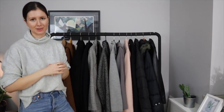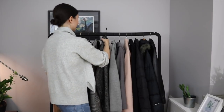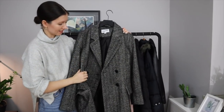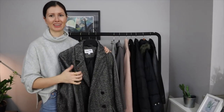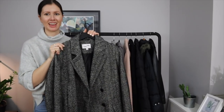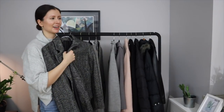So if you're not into checks, or you want something other than checks, then you can definitely go with other patterns with your overcoat. I got this one from Frank and Oak a couple of seasons ago. This one is a herringbone pattern. Every time I pick up a herringbone pattern, I want to call it houndstooth, and I probably will accidentally call it houndstooth at some point in here, but this is herringbone. This just adds a little bit of something extra, makes it a little bit more, I don't know, kind of grandpa's jacket.